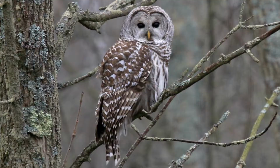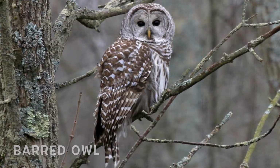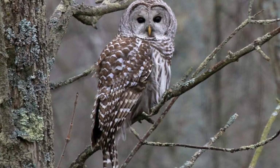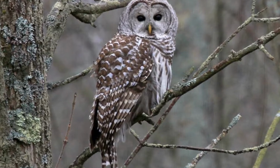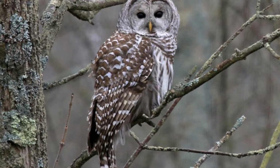But another owl that we have that calls Ohio home pretty much all year round is the barred owl, seen right here. Now, barred owls are one of my favorite owls. They have a really unique call, and it says, "Who cooks for you? Who cooks for you?" And these guys are pretty cool. They get their barred name from the stripes on their chest, so that's how they get that look, as you can see. And barred owls usually like thick, dense forests with some open areas to where they can hunt.